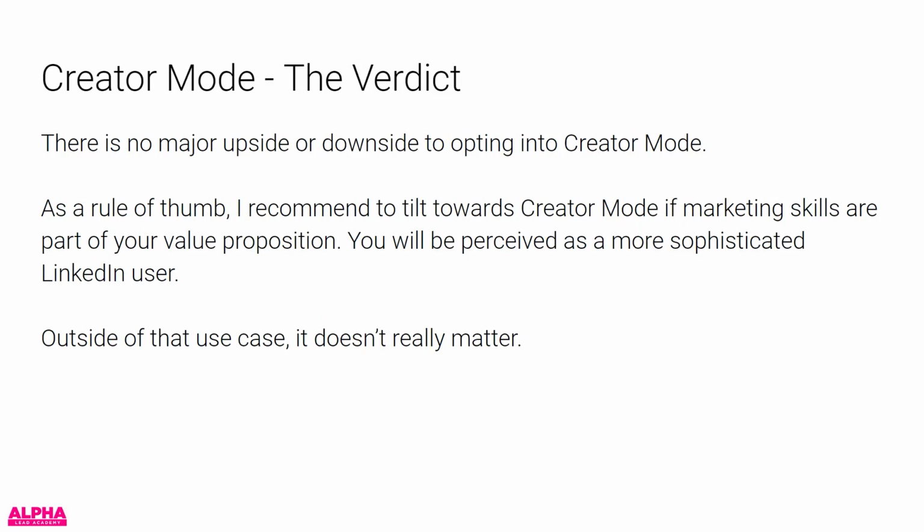And that's why I would then suggest to use creator mode if marketing skills are an important aspect of your value proposition. So then when we look at creator mode, the verdict, I believe there's no major upside or downside of opting into creator mode. Just as a rule of thumb, I would say tilt towards creator mode. If marketing skills are part of your value proposition, you will be perceived as a more sophisticated LinkedIn user. And outside of that use case, it really doesn't matter.